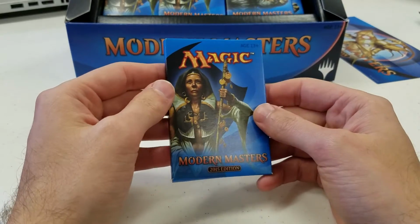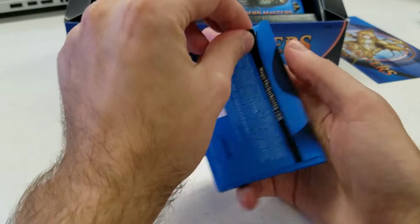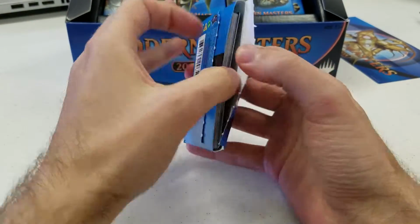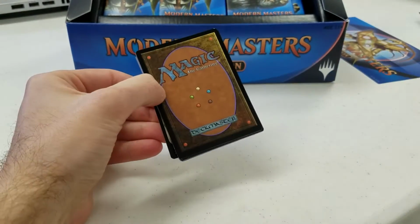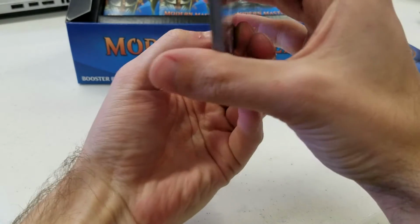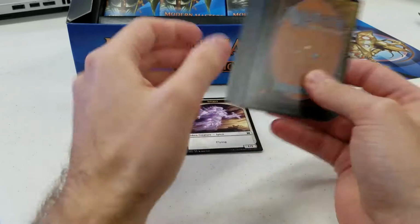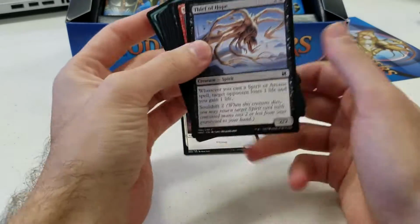Fingers crossed. Oh, Alex, you're a big fan of Spellskite. So let's get to it. Let's not waste any more time going over things. These hopefully will be a lot easier for me to open, if I'm going to open them properly. Actually, am I going to open them properly? Yes. Okay, good. No, you flip the whole pack.